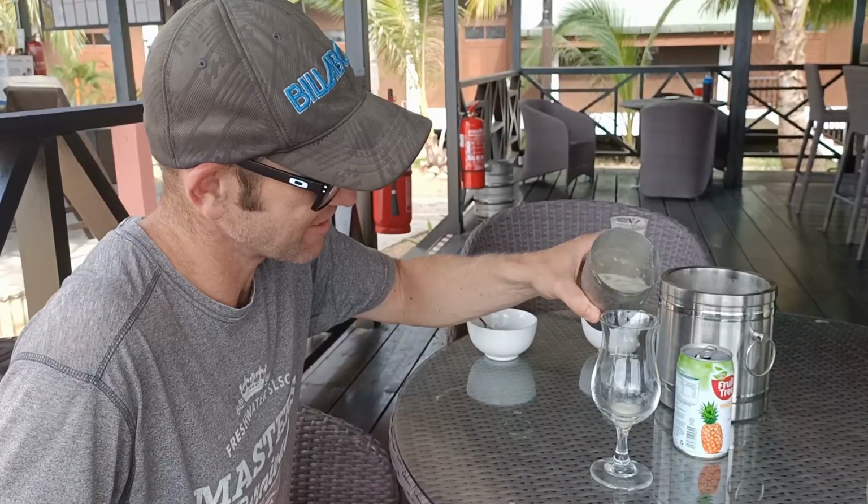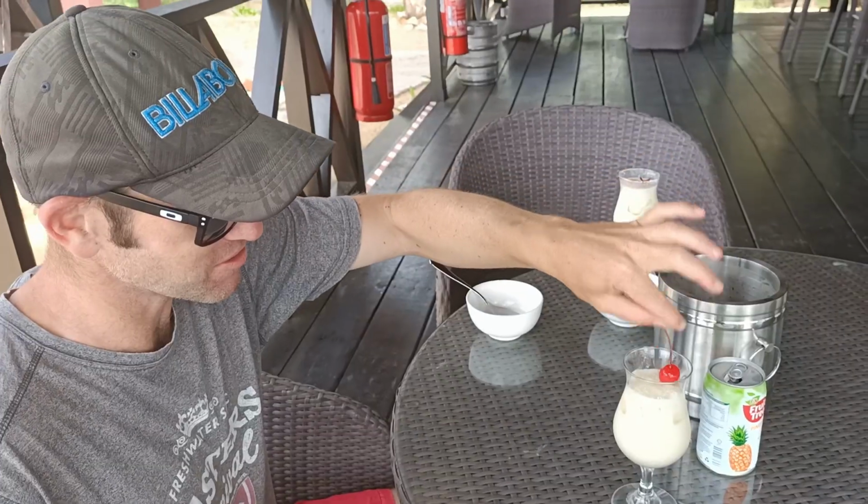And to garnish, we have a cherry on top. And this is one of the free daily activities that you can do at Berjaya. We enjoyed the mocktail so much that we did this every day we were there. And there you go, the Virgin Colada.